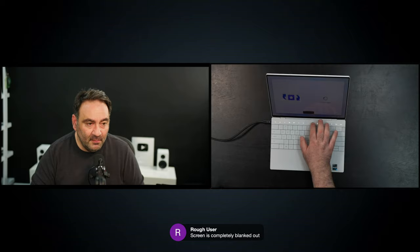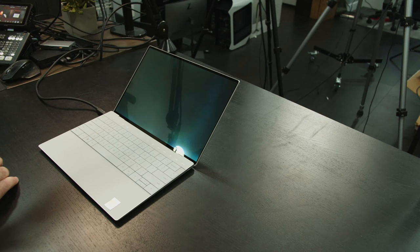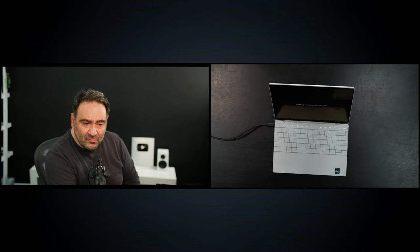When you say blanked out, do you mean blown out? It just depends. You can see it here. Well, it's actually just running its initial setup here. So we'll get it. Screen is completely blanked out. Are you talking about the live stream? I don't know what you're talking about. Okay, we'll get that fixed up.